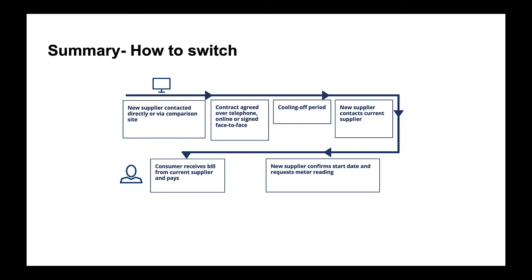And then the cooling off period starts on the day you confirm to your new supplier that you want to go ahead with the switch. The cooling off period lasts up to 2 weeks, and this is important to recognize that it starts on the day you want to go ahead, and I will explain why it is so important in a little while.